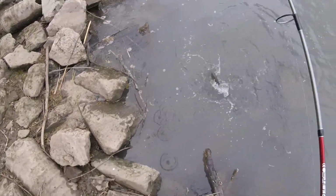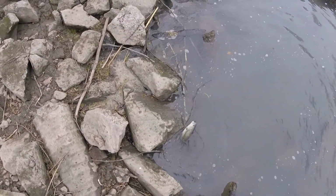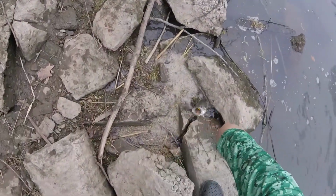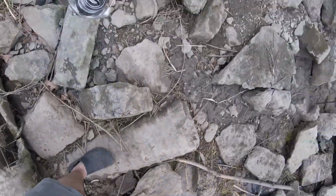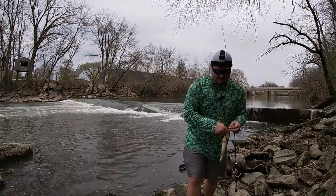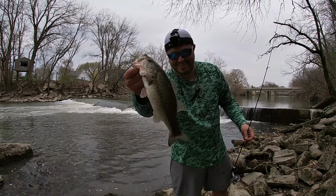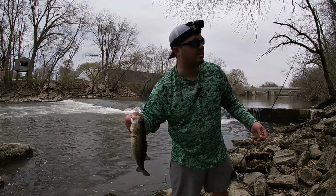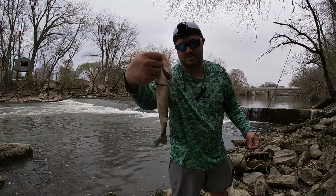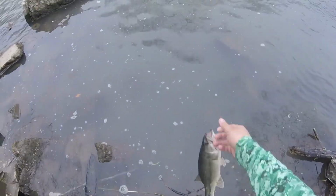Wow. Nice. I got a nice little spot to land them right here. Until they get too big. And there we go. The bass slam right there with that largemouth. That's sweet, man. I came down here kind of hoping to get on the crappies, but I won't complain when I'm catching bass like this on an ultralight. That's a blast. Sweet. Let's get you back, pal.